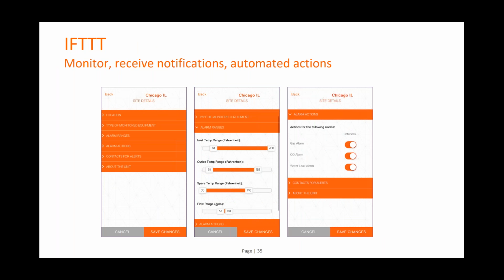You could set up what I call IFTTT, if this, then that. It's very, very simplistic. If I have a gas leak, should I turn the water heater off? If I have a water leak, should I turn the water off? You got all this flexibility built into the app, and this little device which is connected to your water heater or boiler will do that for you. And then you can set things like temperature ranges and flow ranges, and then have the device send you an alert in case any of these parameters go out of whack.